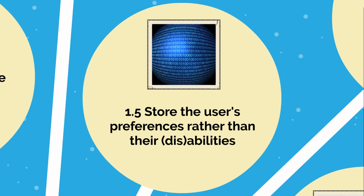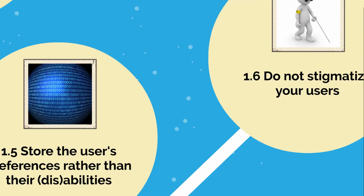And because disabilities don't really make clear what adaptations users need, there can be multiple ways to accommodate disabilities. But what's important is the user interfaces that people need and the preferences regarding that. And also we will comply with data regulation by doing so, the privacy.